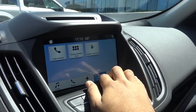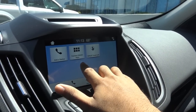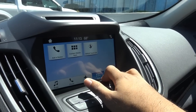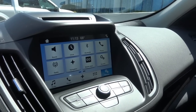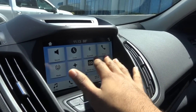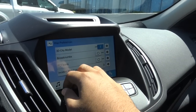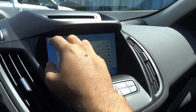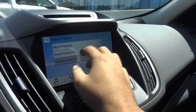Then you have your apps. Sirius Travel Link, your Connect mobile apps, and then you can add your device from here too. You also do have Wi-Fi hotspot on this vehicle. And then right here it shows you all your settings, such as the sound, clock, Bluetooth, phone, radio, navigation settings. You could change your map preferences, 3D city model, and then you have your points of interest icons, route preferences.